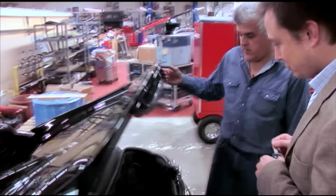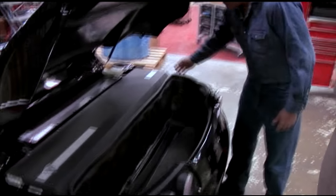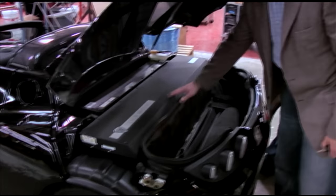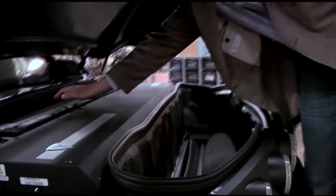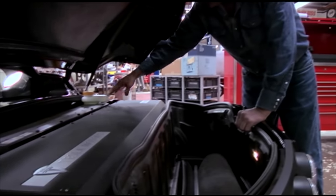As a car guy, I just want to look under there. Wow, look at that mill! Yeah, there's really nothing to look at here. This is the power electronics module. Right. This is the corner of the battery pack here. Okay. And what is this here? Standard water glycol for the liquid cooling of the battery pack.